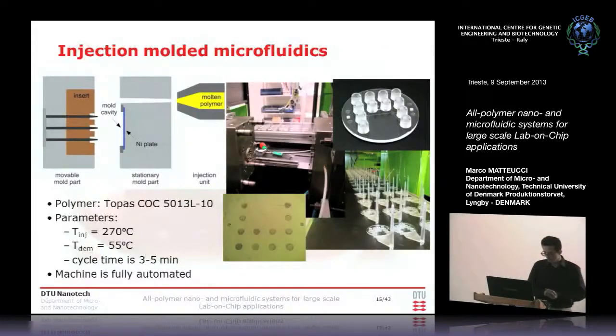A few words about injection molding. The technique is a standard technique. The majority of things that are made in polymer today are fabricated with this technique, from toys to, as I showed before, a lot of appliances and things of common use. The technique is simply injecting a quantity of molten polymer inside a cavity, in which there is inserted this nickel plate that I talked about before, which enables us to fabricate the micro and nano structures.